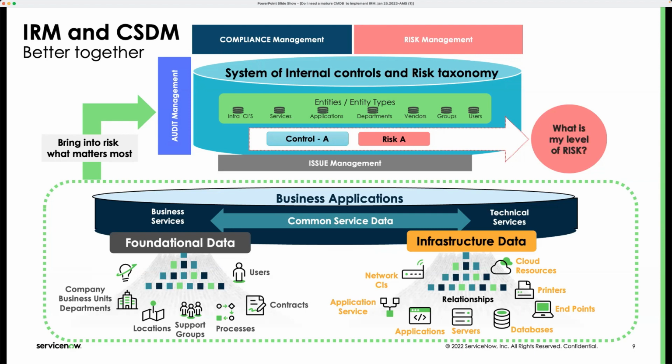But at the end of the day, ServiceNow IRM is built on this concept of basically templatizing everything that's required to get you to what do I want to measure and how do I want to measure it? And CSDM, I think of as a process that's going to keep you on track.